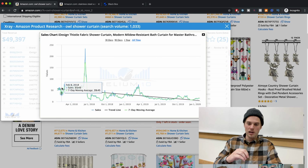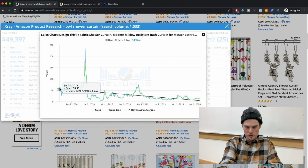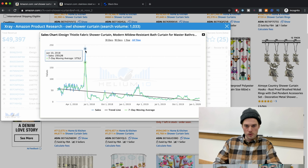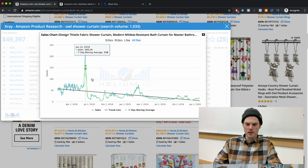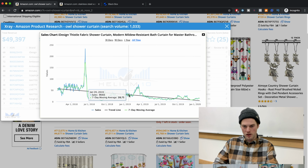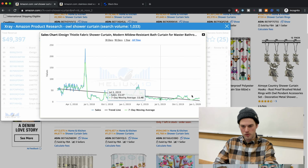And now you want to start to look at, well, how well has it been selling across those 2 years? And if you just hover over it, it'll give you all that data. So the sales here was making 50 a day. And right here, man, they look like they just killed it. They did 233 in a day. That might have been a giveaway or something right there, I don't know. But you just want to hover over here and see how many sales they've been making over the course of time. So they're making like 20 a day, 30 a day.